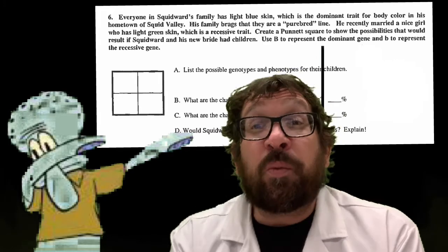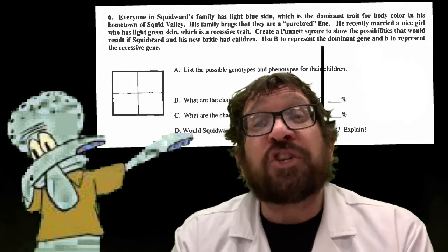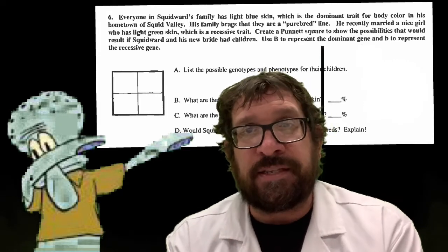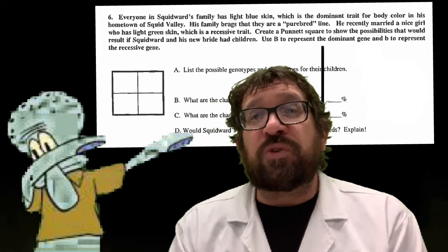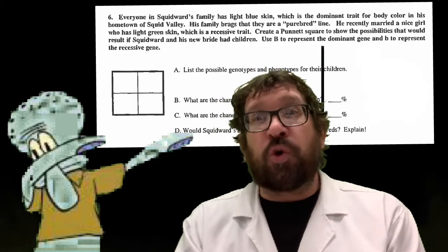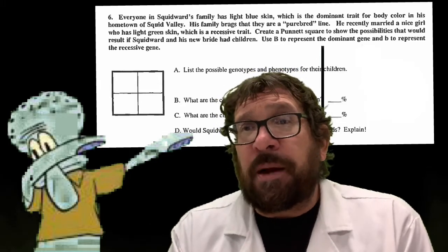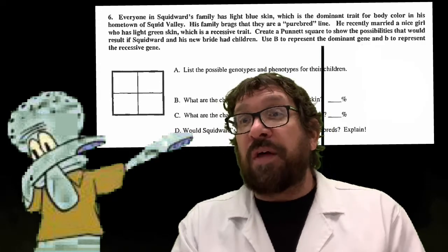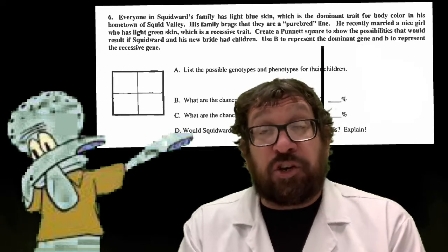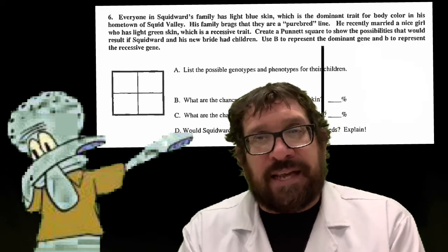All right, well, Squidward also met someone. First off, Squidward comes from a long line of purebred genes. That's right, his light blue skin is a dominant color, and he is a purebred. Go back to question number 1 if you want help with what that one is. But he's met a nice young lady. She has light green skin, which is recessive.